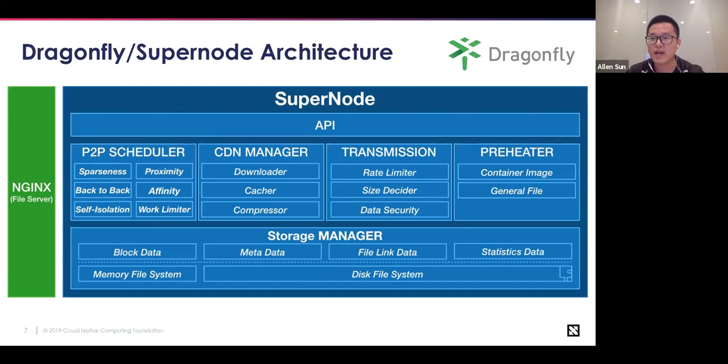Then when every node tries to send the same image pulling request, there is no need for the supernode to download the file or images from all sources. It can directly schedule the image pulling request among the peer networks. So it can reduce some time for the users. And this is the usage of preheater.